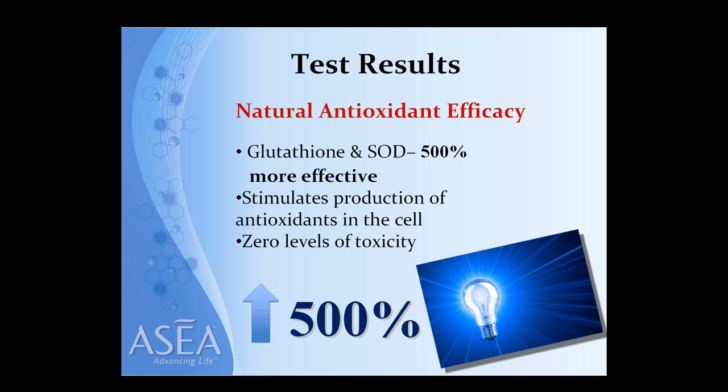And that was the hook that actually got Dr. Samuelson to get involved with the research on ASEA, because he looked at these redox signaling molecules and he just said it's impossible for molecules like this to be 0 toxicity. You know, 15 years of research showing 0 toxicity. That was the hook. And so he reproduced studies to see for himself, to show that it was doing all this, that it was activating it, that it was increasing the quantity of it, and was doing it with 0 toxicity levels in the body. And that was amazing to him, and that's what really got him involved.